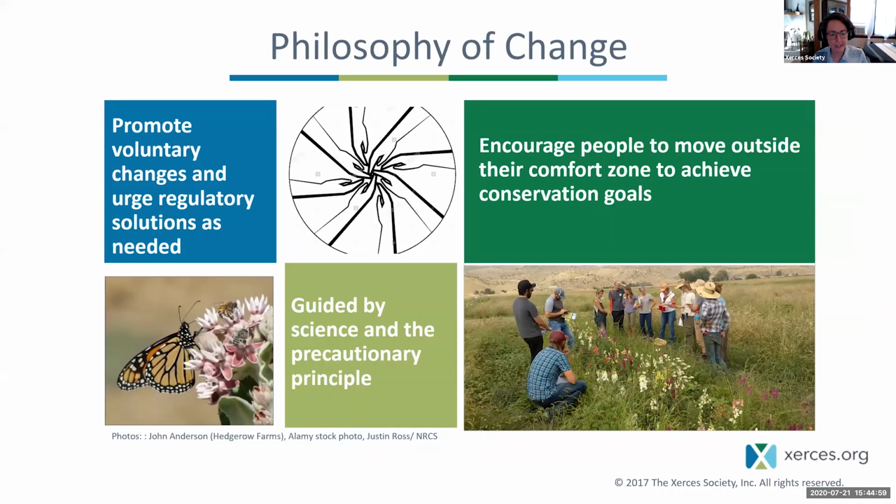So I'll just end on this slide. I know my part of the presentation is really like the doom and gloom part, but I wanted to end with a quick thought meditation on our team's philosophy of change at the Xerces Pesticide Program. So our vision is really a future where all landscapes, towns and cities, farms and natural areas can enjoy thriving and diverse, abundant invertebrate populations.